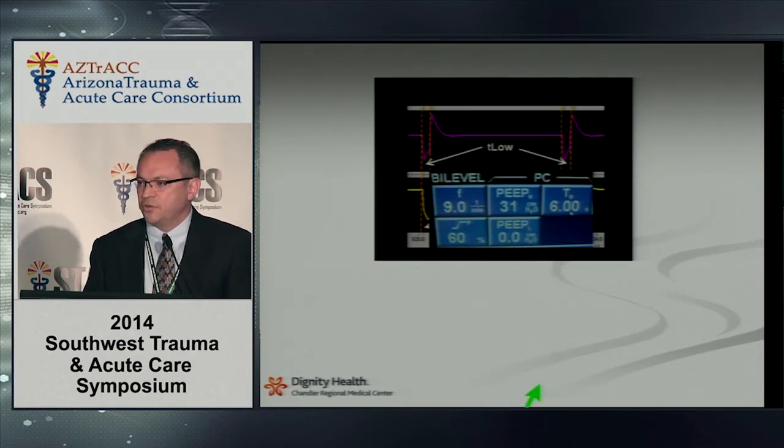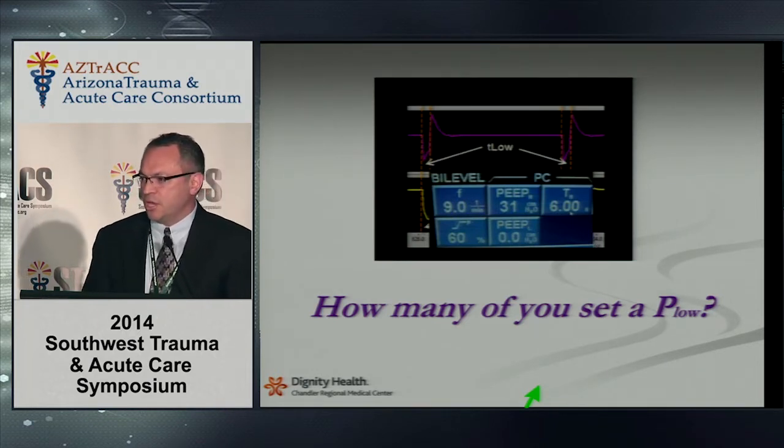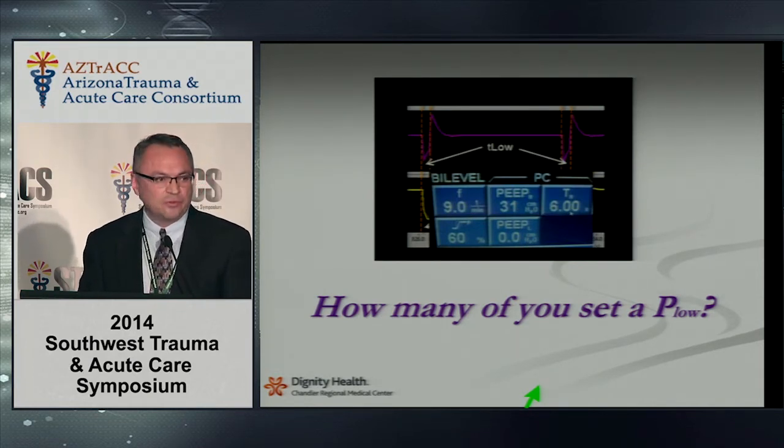With that said, if you're starting to lengthen out your time lows, you may want to consider adding a pressure or a P-low. I would ask you this, but I don't know that I want to know the answer to that. Certainly in our group of 6 trauma critical care surgeons, there's varied practice patterns. I think in general, if you fall under Habashi and those guys, a P-low is not set. Again, I may set it if I'm having some difficulties oxygenating, but it's pretty unusual for me to set a P-low.